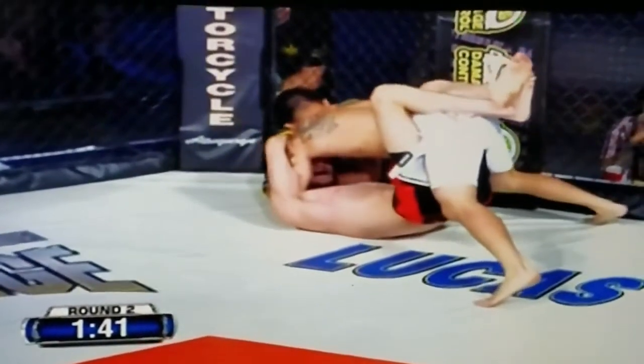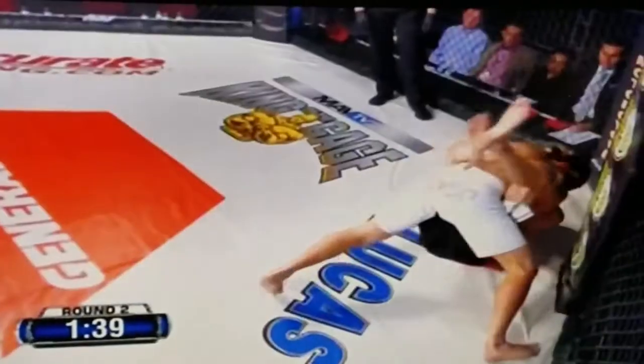And now Cortez starts to bring the ground and pound action. I'll tell you, I see the power on Cortez's side there, where Dominguez is just relaxing, just going for moves with relaxation. Yeah, you're absolutely right. That's a good call.